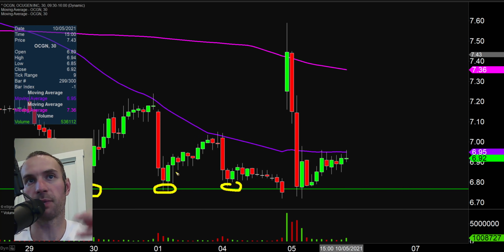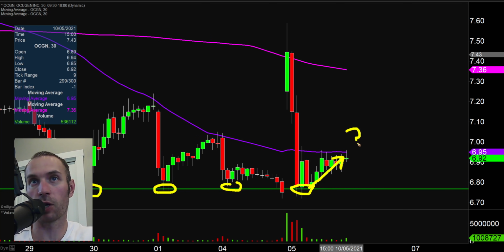Now, again, that doesn't mean just because it's bounced in the past that for sure another bounce is going to occur. But, I mean, it's already stopped going down. It's already started to bounce. So really, the only question is, okay, is history going to repeat itself? And is this bounce going to continue? And if so, how much of a bounce is it going to be? Once more, maybe it doesn't bounce.